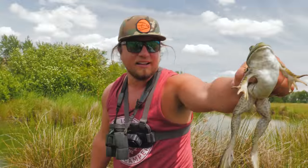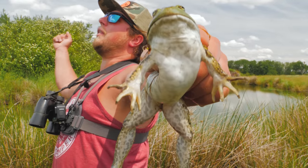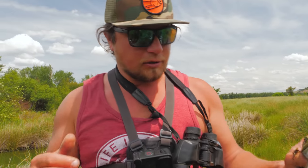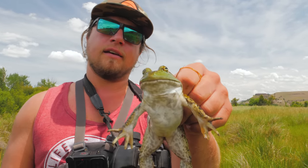Who needs a fly rod when you got your bare hands? First frog of the day. Hallelujah. It has been a struggle. This is not the same conditions that we fished yesterday. If you guys didn't see that frog episode that we made yesterday, it was a lot easier to get these things on the fly rod, which made it a lot of fun. But nonetheless, we prevailed. And there he is, frog number one.